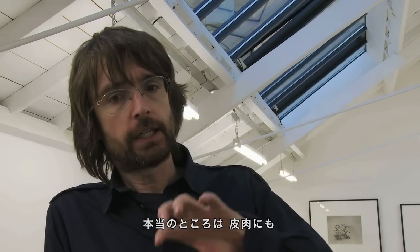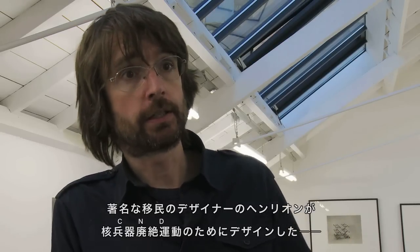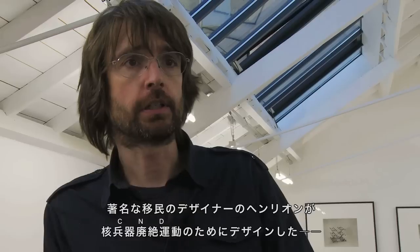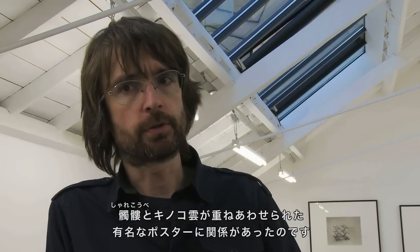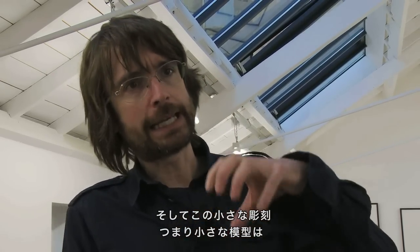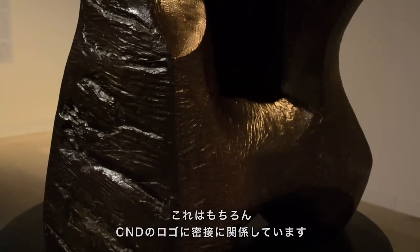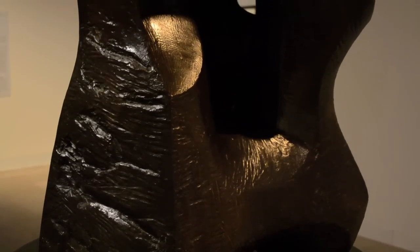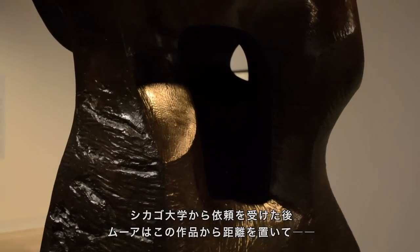It seems that originally, ironically, it had a link to a poster from the same year, 1963, designed by Henrion, a famous emigre graphic designer, for CND, the Campaign for Nuclear Disarmament, which was a famous image of a skull with a mushroom cloud superimposed on it. And the little maquette has this sort of domed form like a skull, and then a sort of tripod which it sits on, which of course also relates closely to the CND logo.